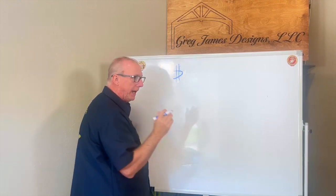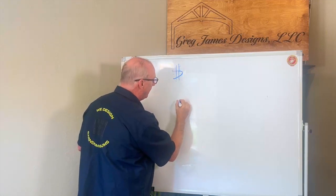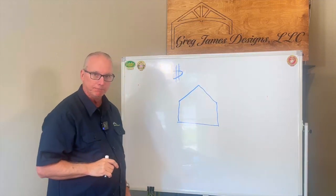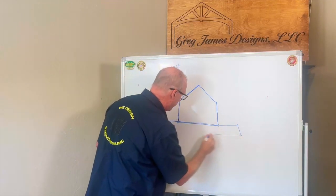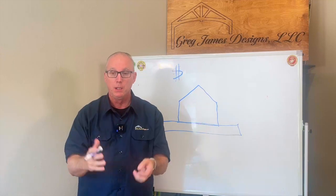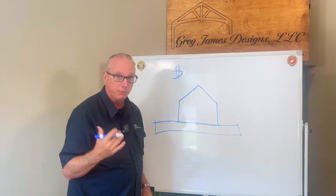So let's say you have a budget, but the first thing you got to put in is your building shell. Okay, so let's draw our little house here. Let's say this is a metal building, okay? And then here's your land, your dirt. So this is the way I do it. We have a Barndominium budget that you can contact us, and we'll give it to you. So this will help you. It's the same budget we use.